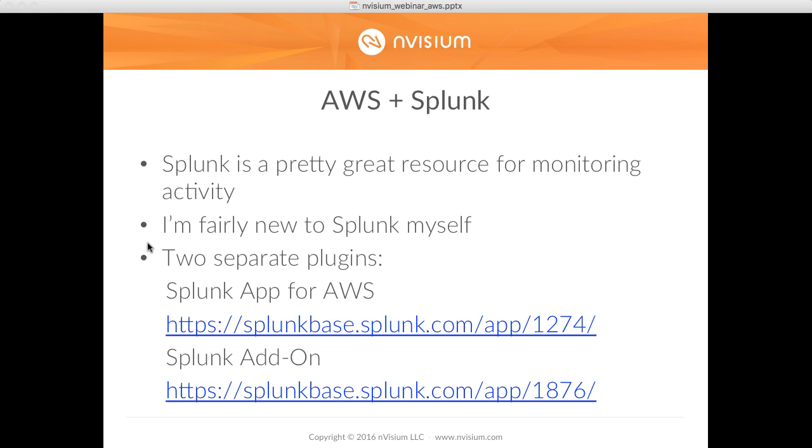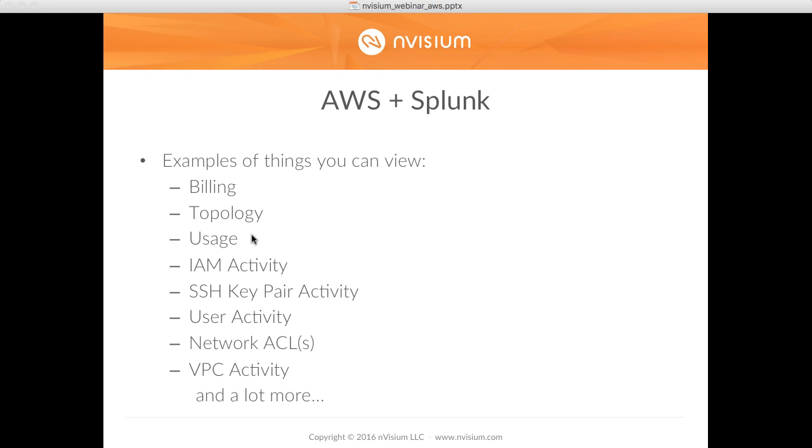So there are 2 separate plugins, or apps as they're called within Splunk, that you'll need. There's the Splunk app for AWS and the Splunk add-on. I got the links right here. What I love about it is there are a lot of things you can view, and these are just a few examples. I'll pick out SSH key pair activity, that's awesome. SSH keys get added, deleted, whatever. User activity and VPC activity, I think those are very nice things to receive updates on.